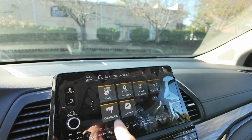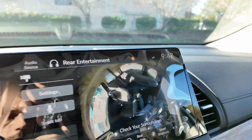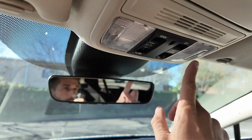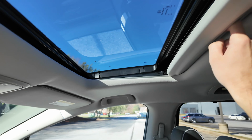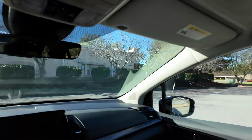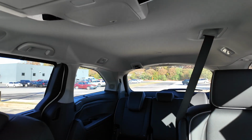So you can go into the cabin watch. You can actually talk to your third row passengers too, so it will go through the speaker system. And then you have dome lights as well as the sunroof adjustments right there. And then as far as visibility goes, it's pretty easy to see. You have a lot of glass, so you can see over both shoulders.